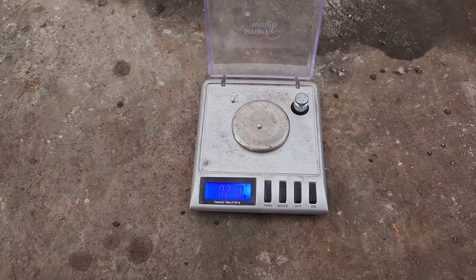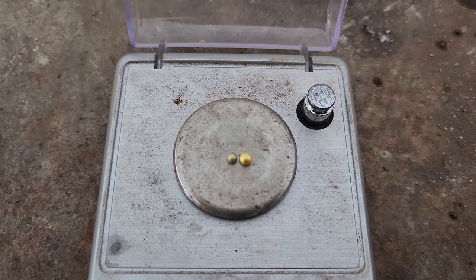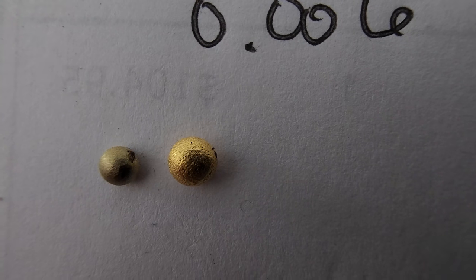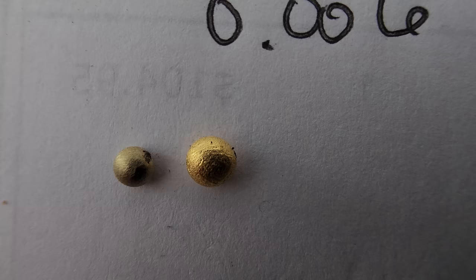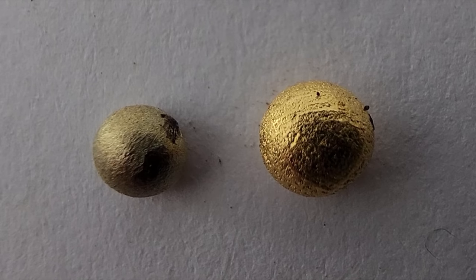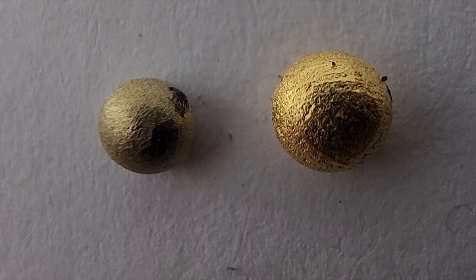Let me think about this for a minute. And there's comparing them. The one on the right is from the panning concentrates. The one on the left is from the slag. So here's a close-up look at those two beads. And you can really see the texture and the color difference. Again, the one on the right is from the panning concentrates. The one on the left is from the slag.